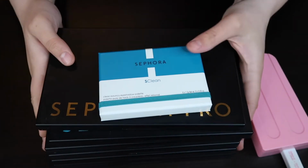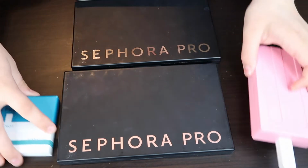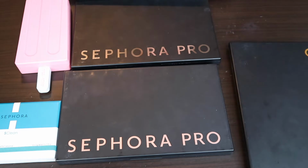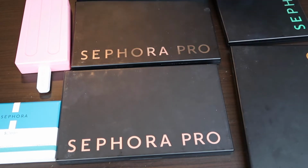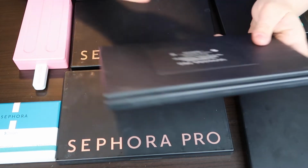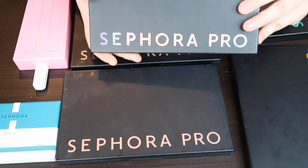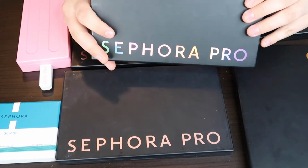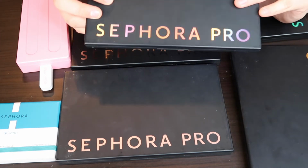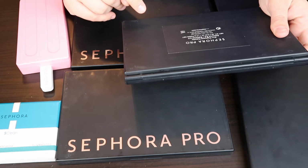I just pulled out all of my Sephora palettes here. I don't think I'll be able to squeeze them all in frame, but I will do my best. Let's just go ahead and talk about this one since it won't fit. All 6 of these are part of the Sephora Pro collection. 3 of these were limited edition, and then 3 of them are permanent. I think they're called the Sephora Pro pigment palettes.